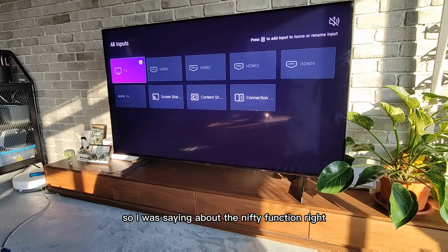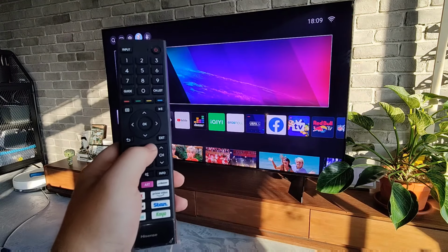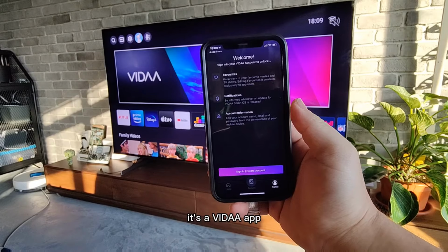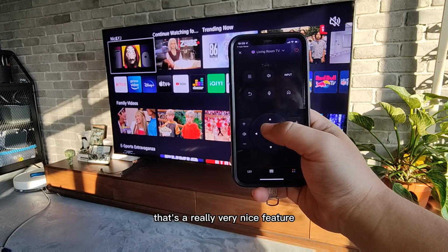So I was saying about the nifty function, right? You can use this controller and control the TV, but even better, download the app, right? Once you have this app, it's a VIDAA app, you will be able to use it to actually control your TV. That's a really, really nice feature.